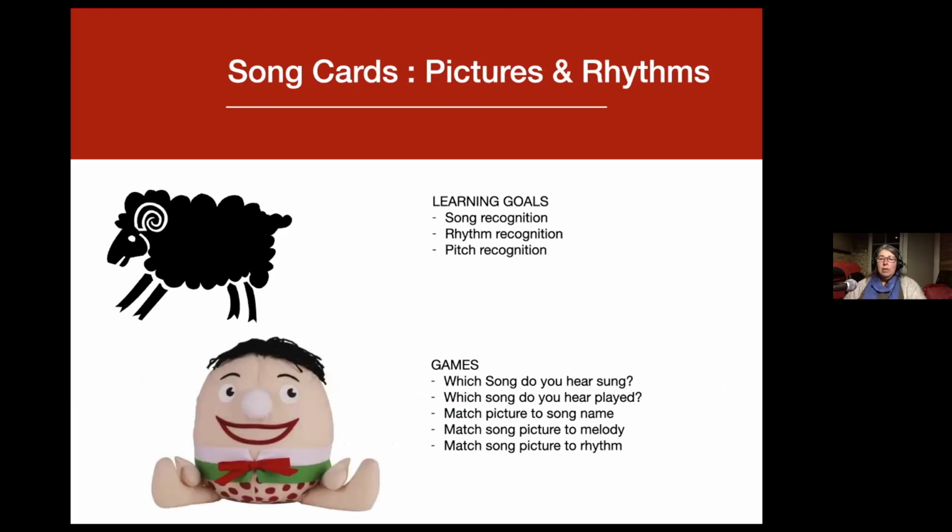They obviously help the students with recognizing songs. They also help with pitch and rhythm recognition, in the same way that all the other games we talked about do as well.